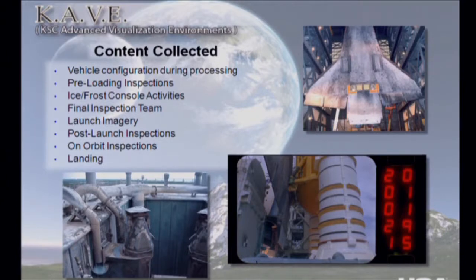The ice frost consoles, like I said, the ice debris team was the main customer of all this imagery, and a lot of the activities during the launch count itself would be happening at the ice frost consoles for debris characterization. The launch imagery itself, which I'm going to go into a little bit more in depth in a second, and then post-launch inspections: what were the damages, what are we going to have to fix or repair now that this launch has happened, and then on landing. Landing went fairly quickly for us because it was just one object coming in.